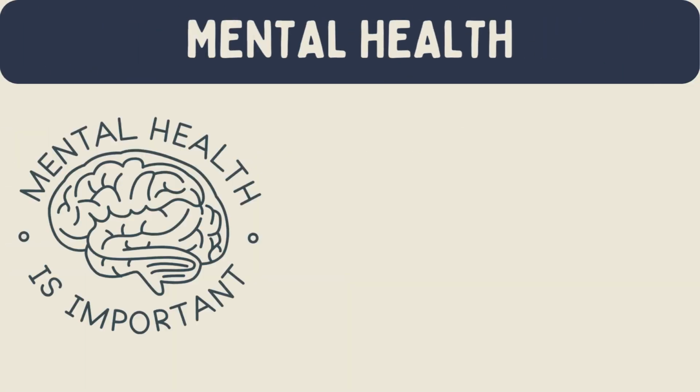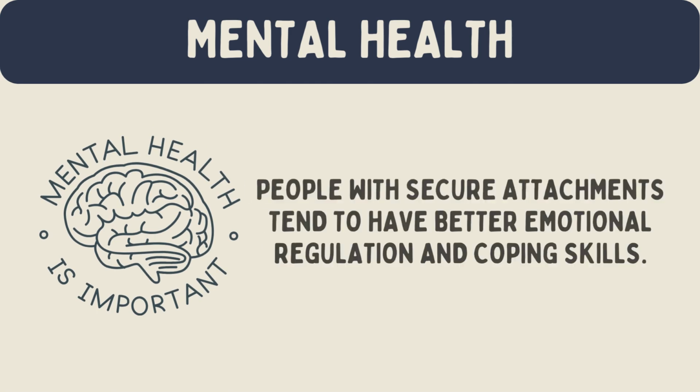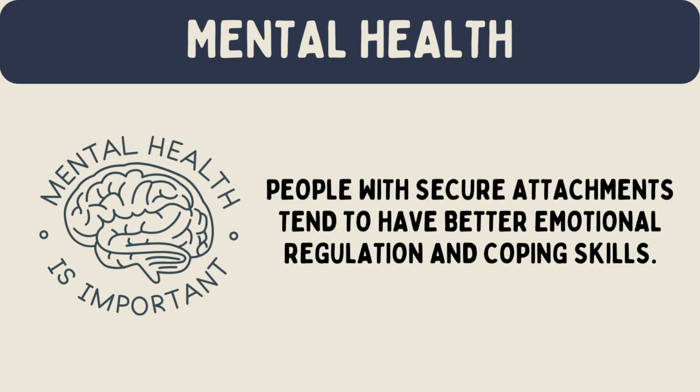Attachment and mental health. Our attachment style can also affect our mental health. People with secure attachments tend to have better emotional regulation and coping skills, but those with insecure attachments may struggle with anxiety, depression, or low self-esteem.